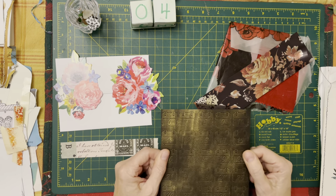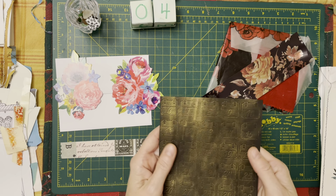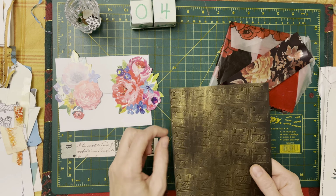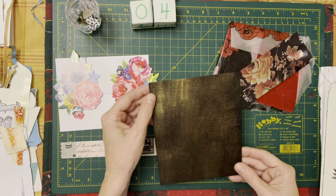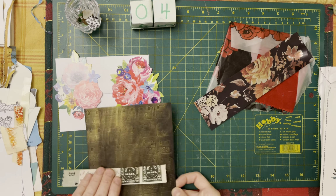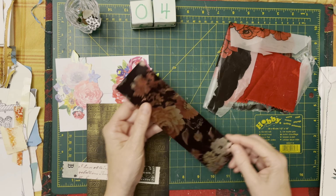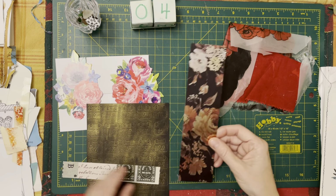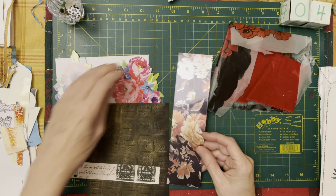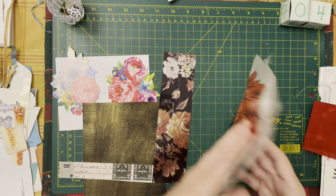Ooh, black. Oh, this is funky. I wonder if she made this. These are little calendar numbers, but it looks very, very sort of brassy and Egyptian. Ooh, oh, look at that. That's foily. Goes that way, I think. We have a flower theme going on today.